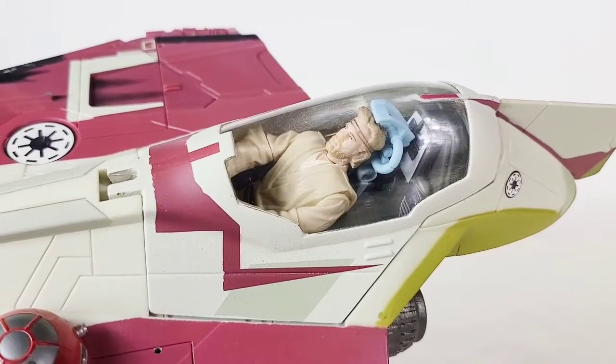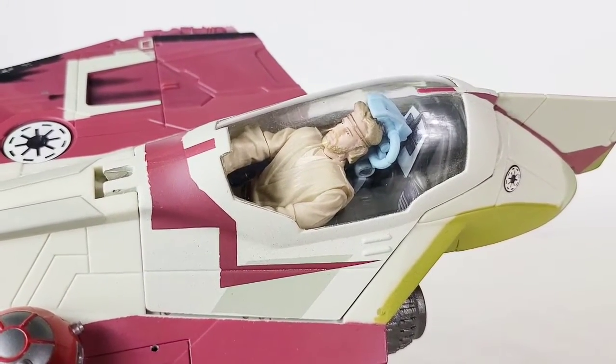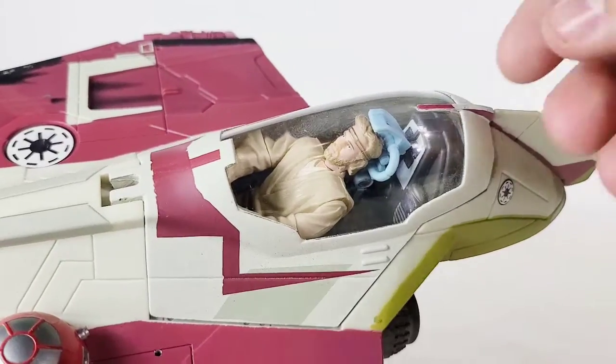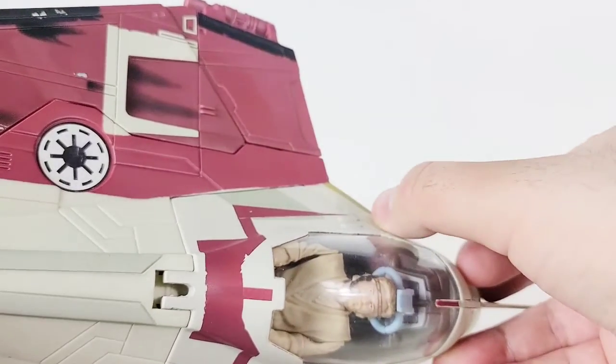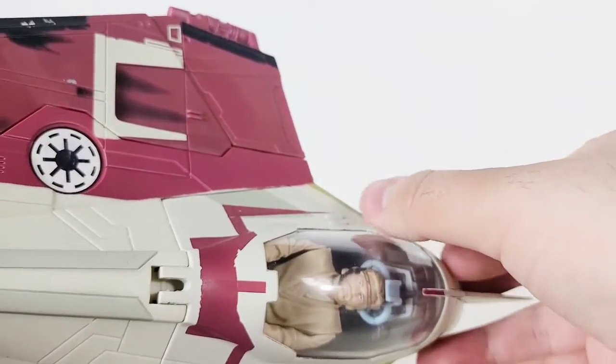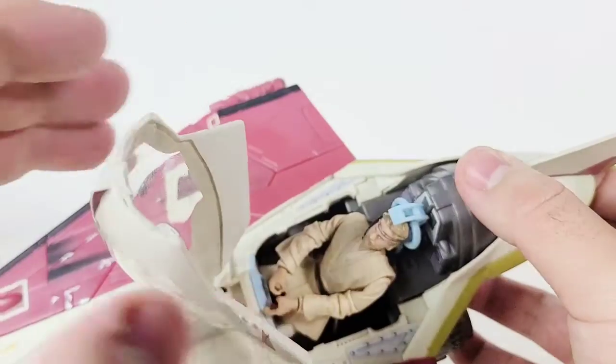As you saw throughout the video, I kept the Obi-Wan figure inside, and to open it, it's pretty straightforward, but you gotta have nails to just dig in deep into these little crevices. There we go. And I'll take the figure out now. And we'll take a look at him later in the video.